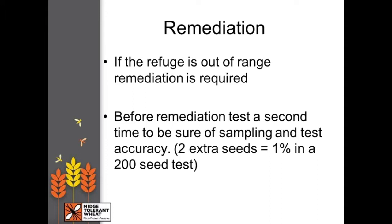If you did have to remediate, the first step is test again, just to make sure. I know this is adding to additional testing costs, but you really want to be sure that the refuge is where it is before you start embarking on remediation, because once you go there, it's not easy to change that, and you've invested a lot of time and cost. So having the 2 points reassuring you that the results were accurate and that the sampling was good.